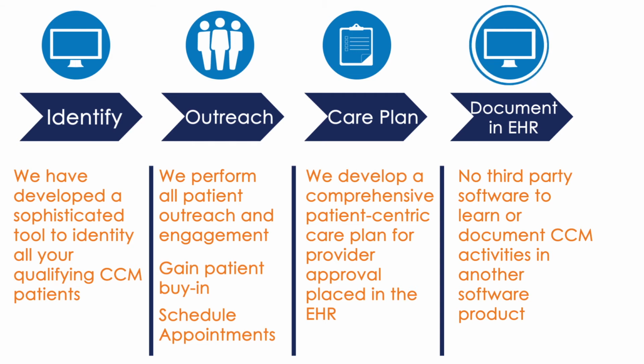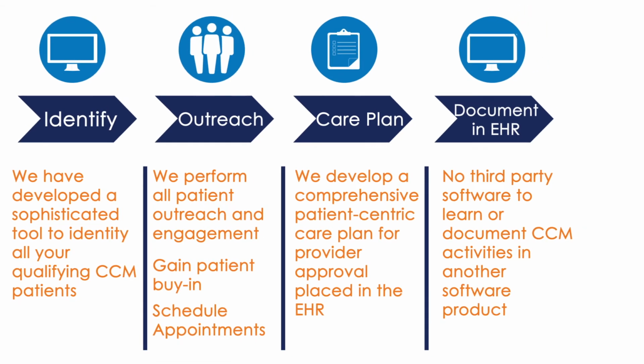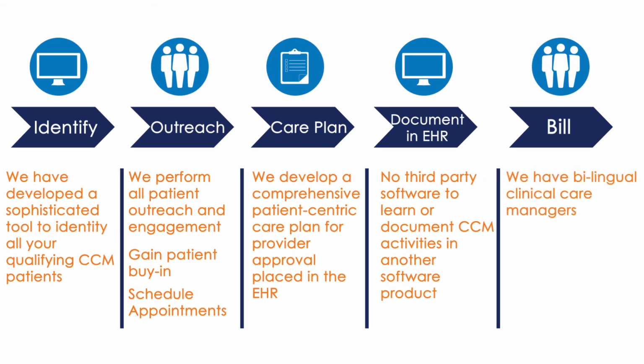There is no third-party software. Our RN clinical care managers document all the appropriate patient interaction, engagement, and communication in your local EHR. That means your staff and providers don't have to be tasked with learning yet another software application. It is important to document all CCM activities in your local EHR. Third-party software can create safety and security risks for your practice, as well as create a training burden and downtime. Dependent on your patient population, we can provide bilingual clinical care managers to communicate with your patients.